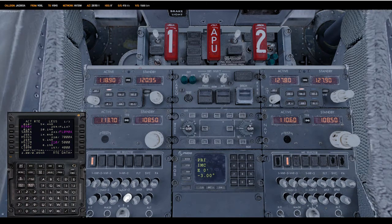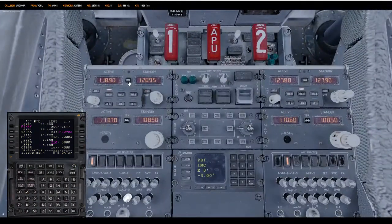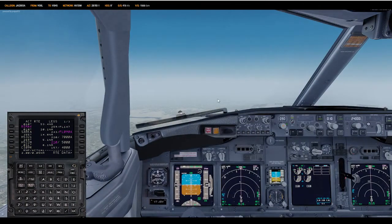JetAirways 2805. So very nice that services. So Shamshabad, so Hyderabad center, I think there is a center. Yeah, Hyderabad center, JetAirways 2805, passing flight level 277 for 240.